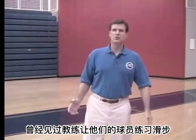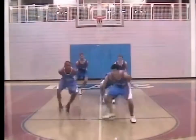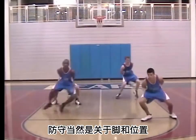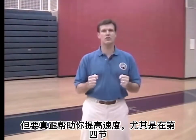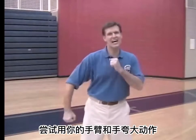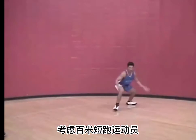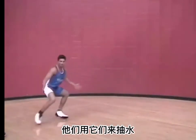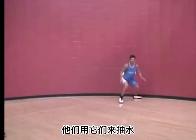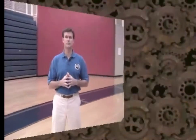Have you ever seen coaches make their players work on step sliding or other defensive movements without using their hands? Well, defense is certainly about feet and positioning, so I understand that drill. But to really help your speed, especially in the fourth quarter, try exaggerating movement with your arms and hands. Consider a 100-meter sprinter. Do they run with their hands tied behind their backs? No, they use them to pump their legs through the sprint. You can use your hands to help you move through any defensive movement.